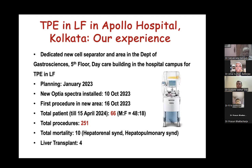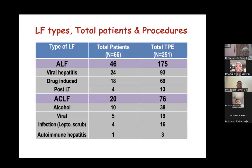Now, this is the machine which we have installed in the Department of Gastroenterology. It is the Optia fully automated machine. And these are the different indications of liver disease where we have done the procedure. You can see in acute liver failure, most of the patients had viral hepatitis, mostly hepatitis B and hepatitis C. Others are drug-induced. Recently, we did therapeutic plasma exchange in a lady who had taken around 30 tablets of 1 gram paracetamol, which led to acute liver failure.